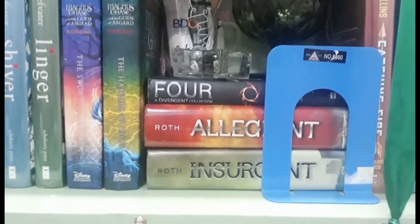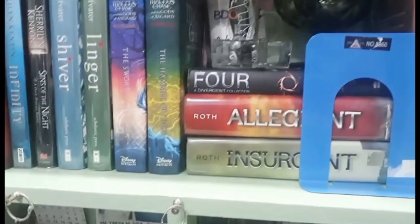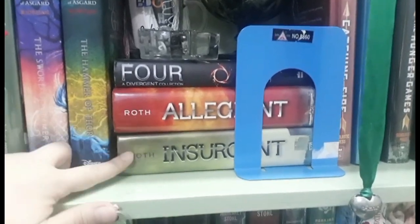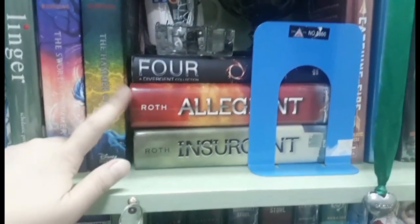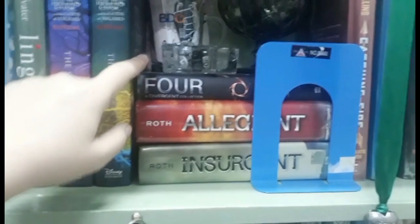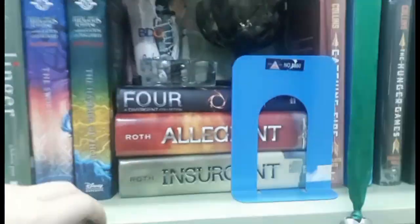Next, I have here from Veronica Roth, but I don't have Divergent Volume 1 yet. I have here Insurgent. Third is Allegiant, and fourth is Four. So there are four in the series.